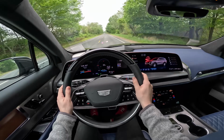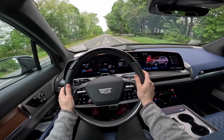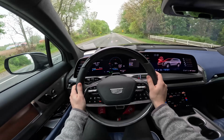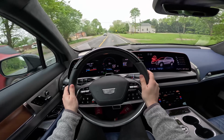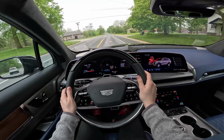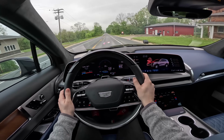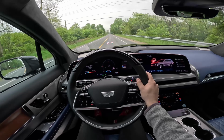Now, when we get to a bigger road, you can turn on Super Cruise and then take your hands off the wheel entirely, which is a pretty darn cool feature. It's interesting that GM has had a workaround. I thought it was a legal requirement to keep your hands on the wheel. With Tesla, they tell you you've got to keep your hands on the wheel, otherwise it's going to deactivate the system. But GM touts with Super Cruise that you literally don't have to put your hands on the wheel whatsoever.